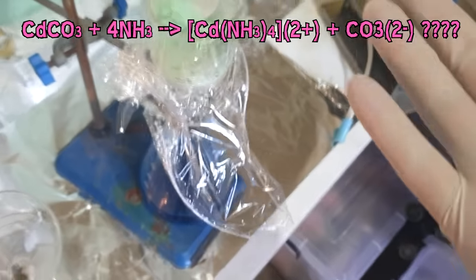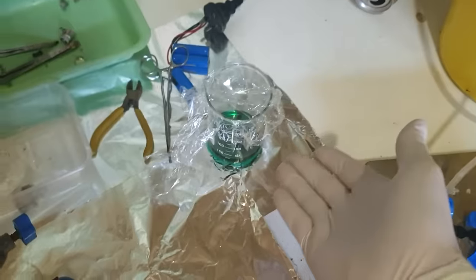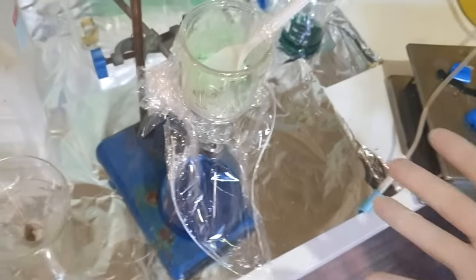Now we have to play the game of where's the cadmium? Is it here? Is this mostly cadmium with a little bit of nickel? Is this where all the cadmium is? Is the cadmium over here? Maybe there's no cadmium in here at all. There was cadmium somewhere. We dissolved up the whole battery, so the cadmium has to be somewhere here.